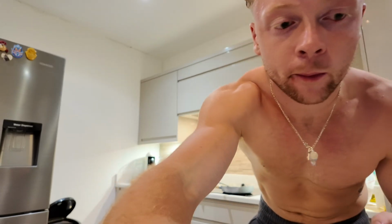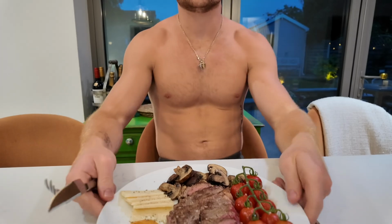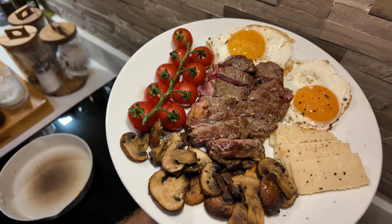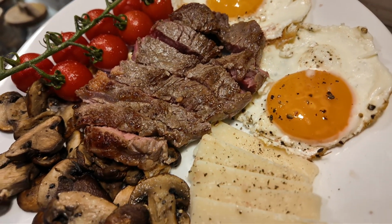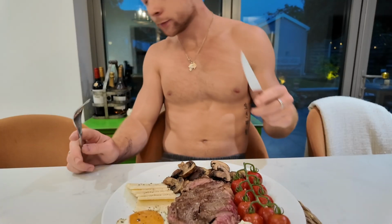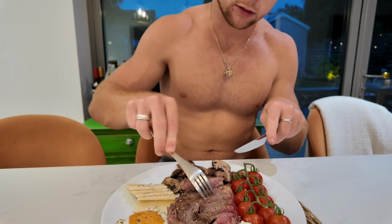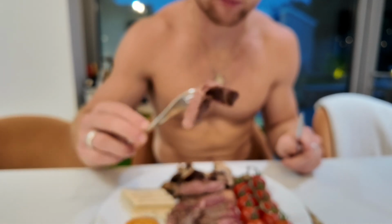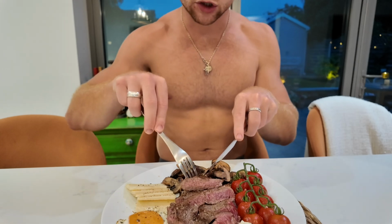Time to plate up. Right, okay, let's have a little look at this. That's what we're dealing with. Cherry vine tomatoes, 2 fried eggs in a little bit of olive oil, some Parmesan cheese, mushroom. The dog won't leave me alone because I've got steak. Go away. You've got no chance. Now let's have a little look at what we're dealing with here. I think that's pretty much perfectly medium rare. So that is what we're dealing with.